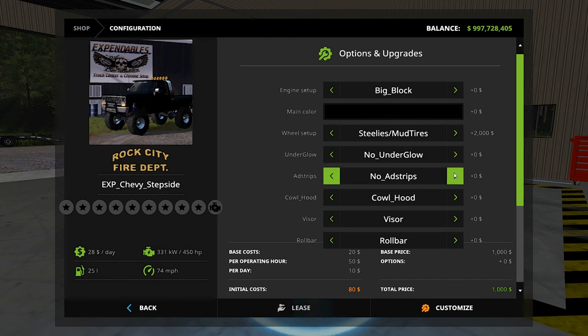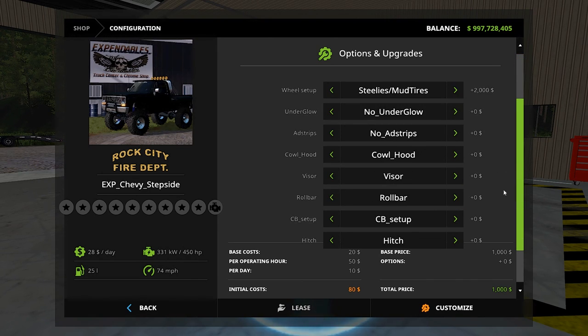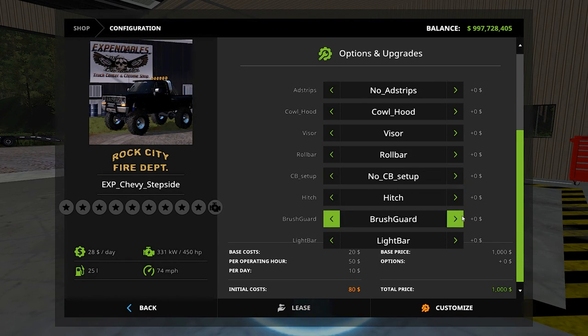I think the smiley faces. Now the smiley faces are just the light covers. Every truck has that, it seems like. I always used to see those. I guess I don't see them anymore. But I do want those. Once we get it, cowl hood. Yeah, we'll take that. Visor. Yep, I'm saying visor. Definitely. Roll bar. Yes, roll bar looks sweet. CB setup. No CB. Hitch. Of course, hitch. Brush guard. Yeah, brush guard would be realistic. Light bar. There we go.